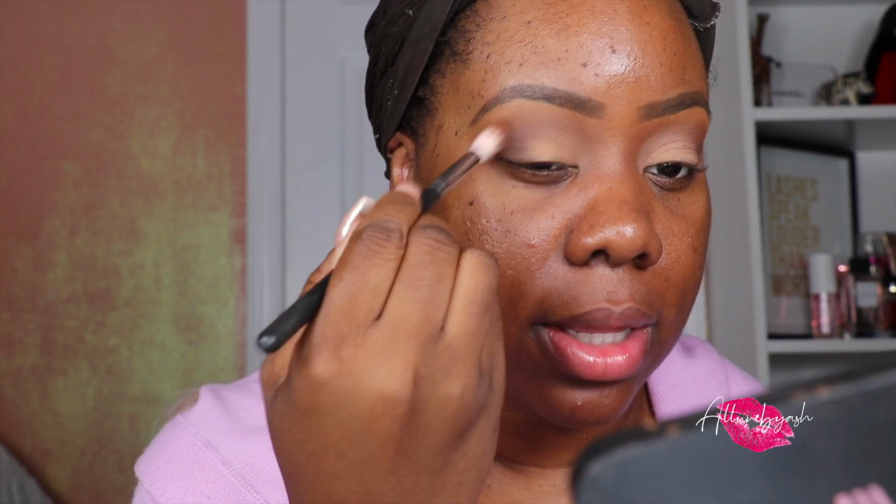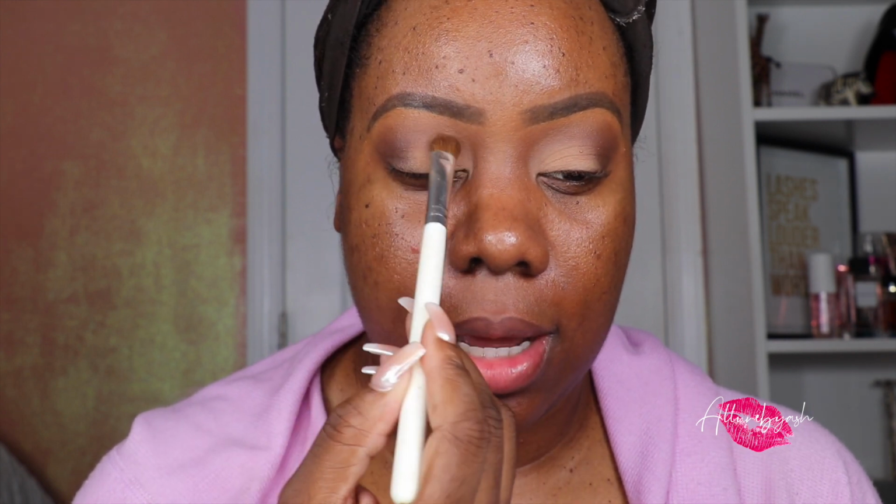Going right back in with that brush that I smoked the outer V out with, and just bringing that back in. And then I'm not going in with any more product. I'm just stamping that shade that I put on my lid. Just want to make sure that she is locked and loaded. So this is pretty. So this is the look essentially.